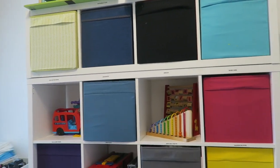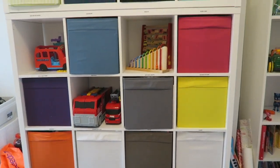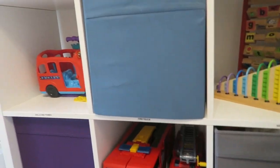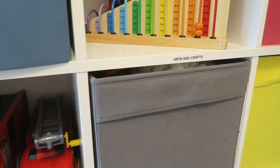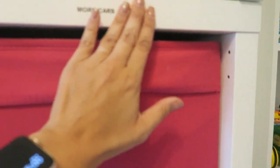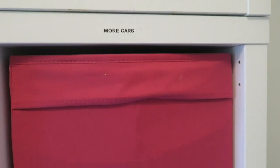And then we've got this Ikea Kallax storage unit. So we've got a combination of open squares and what do you call them, these little drawers. And they're all labelled. I got my daughter to label them all, so we know exactly what goes where. And it's just so easy to put everything away and get everything out. So we've got two boxes of cars. That's how many cars we've got. Look, that's a more cars box.